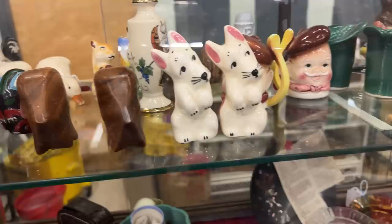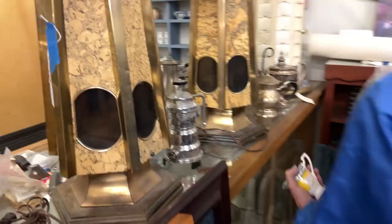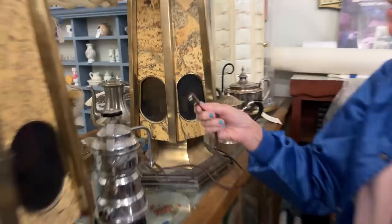It's so quiet back here. I feel like I need to tiptoe. Look at these groovy lamps. Wowza. That's wood. And then there's like the see-through little candle bulbs. And that's an old plug. Those are fun.